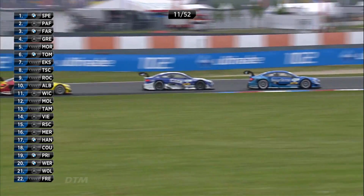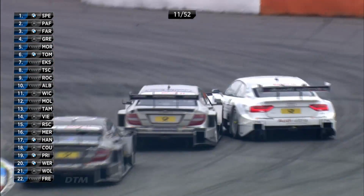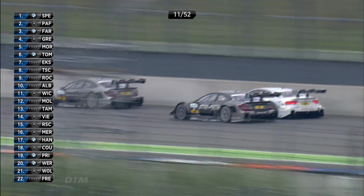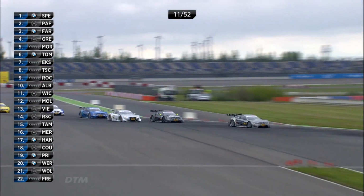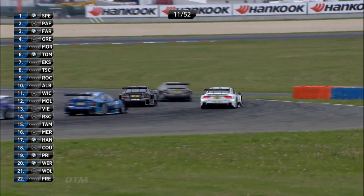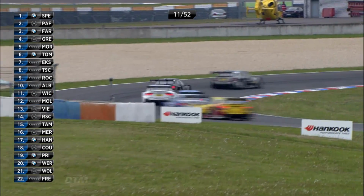There's Joey Hand in the blue and white car, trying to get past Roberto Merhi, the graduate from the F3 Euro Series, and a bit of pushing and shoving going on there with Vitoris elbowing his way through. And Vitoris takes Ralf Schumacher with him. That was all a little bit hectic.